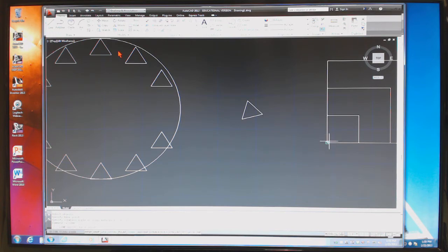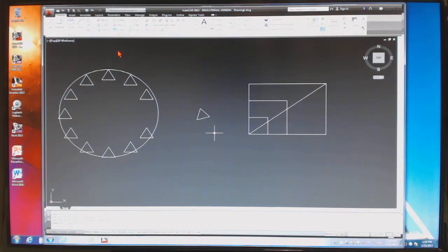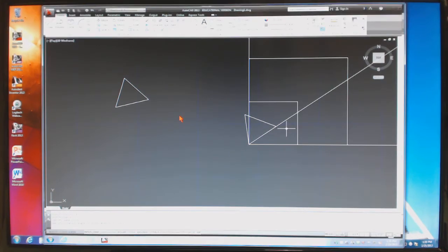Okay. What if I had something like this and I wanted that triangle to be rotated along this angle? But let's say I do not know that angle. I just want it to rotate that much. You can hit rotate, select your object. Your base point would be right here, of course. All you have to do is go on the line and have your nearest pop up or your midpoint or whatever. Click on it, and there you go. You see it rotated the polygon on that same angle.